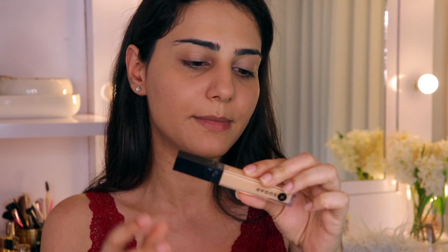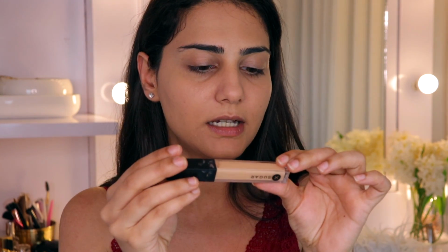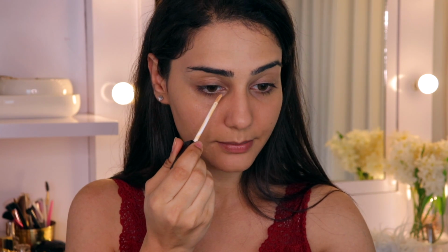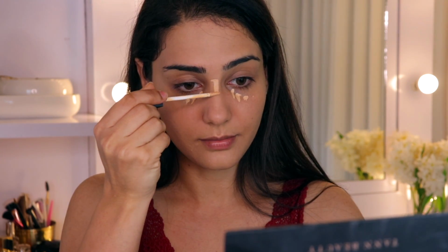And for my concealer today, again, I'm going to be using the Sugar Cosmetics Waterproof Concealer. This is in the shade Cappuccino, number 15. And I'm going to use this as my brightening concealer. You guys know the drill. I'm going to apply it underneath my eyes just to brighten it up, on the bridge of my nose.